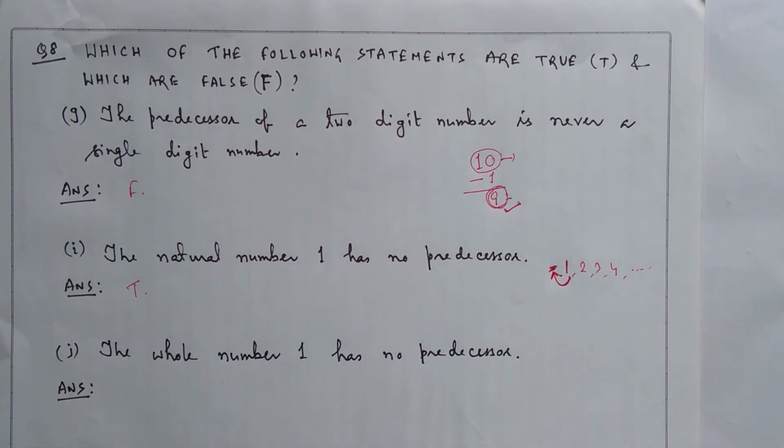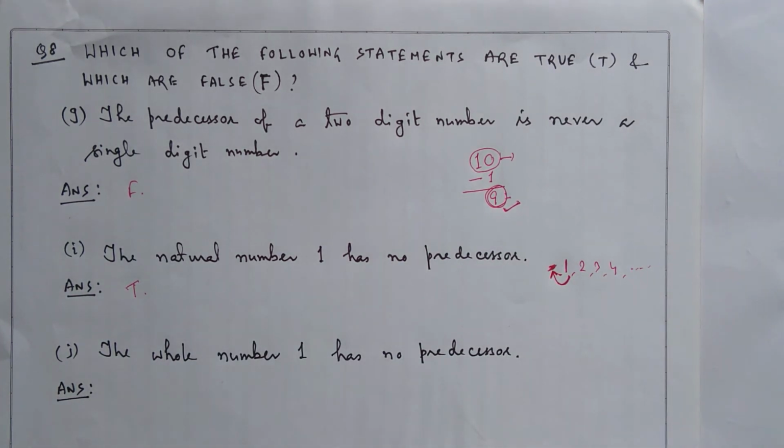But your confusion will occur in the next question. You see, the whole number 1 has no predecessor. Now see the whole numbers. The whole numbers are 0, 1, 2, 3 and so on. Now the whole number 1 has no predecessor. What are the whole numbers? Whole numbers start with 0, then 1 and so on.